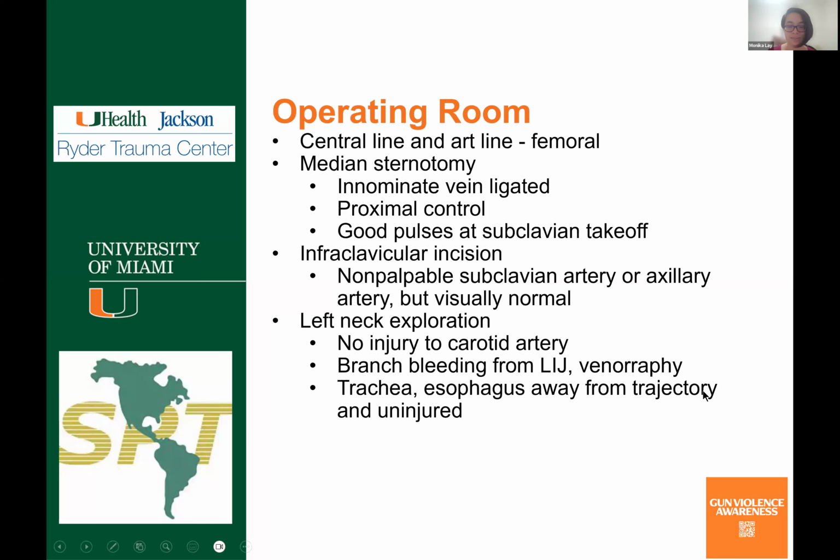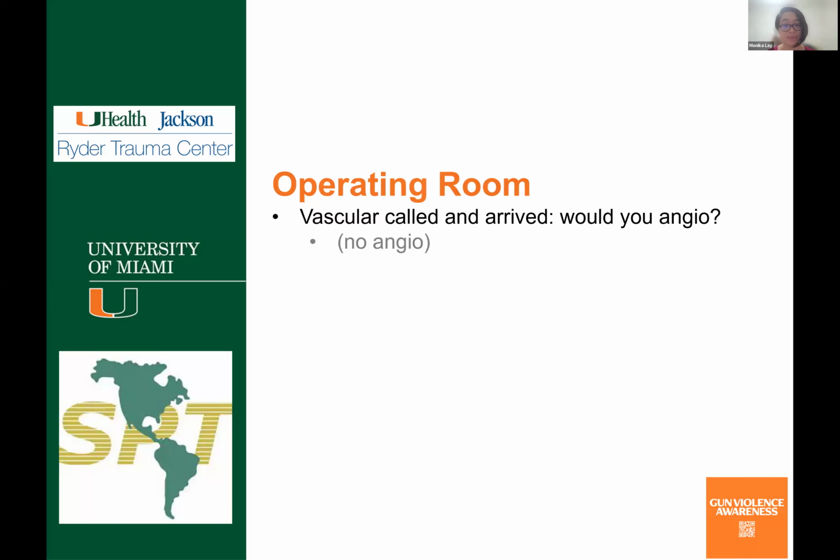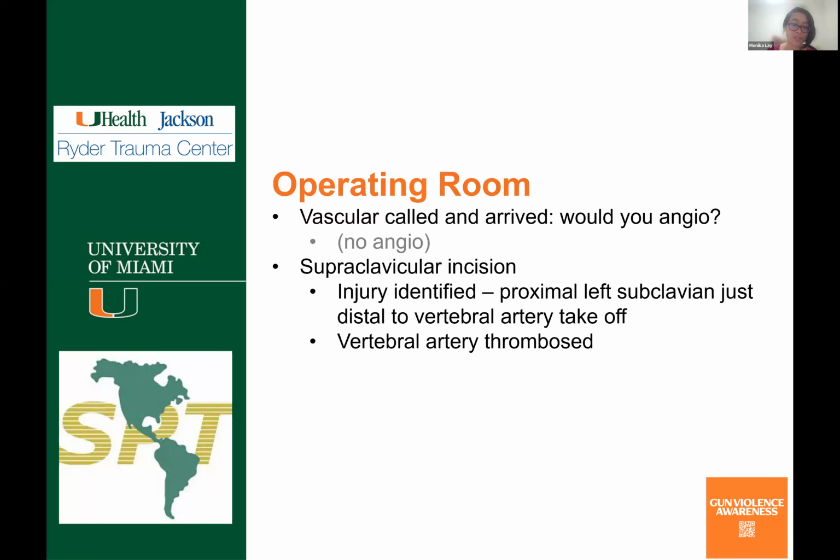All right. So at this point, Vascular came in and was looking at things with us. They did not want to do an angio at this point. They said, you're open already. What they ended up doing was a supraclavicular incision in addition to everything else that we had done. With this additional exposure, we were able to find exactly where the injury was. There wasn't a hole in the artery, but it was bruised, and that was where it was thrombosed. It was the proximal left subclavian, as I mentioned here, just distal to where the vertebral artery takeoff was.